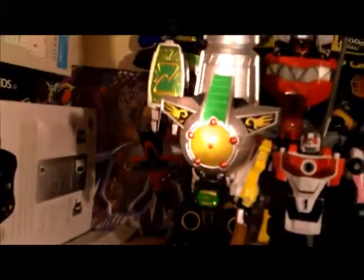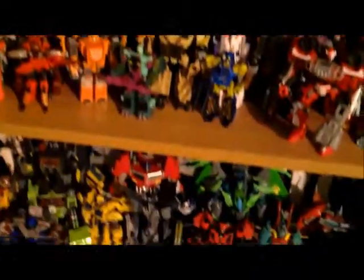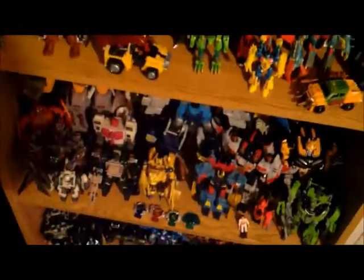I don't really have a name for that. I guess that would be the Ground Goes a Great Megazord. Not sure. He looks alright. I need to get the headpiece for his staff though. And that's about it. This is not a very long video. I have a lot more figures than this, but these are my figures I prefer to display. But it's a nice little collection.